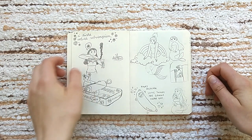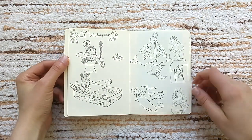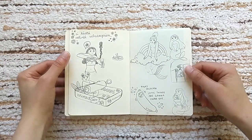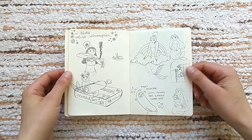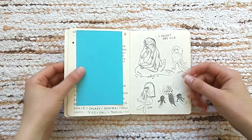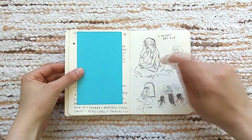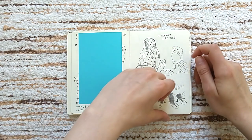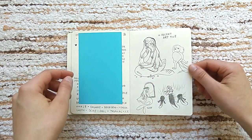This means I can't get through this sober. Okay, I don't know what this is. This is some brain clutter. Oh, goodness. This is another that made the cut. This one is in a different format. And some more mermaid stuff.